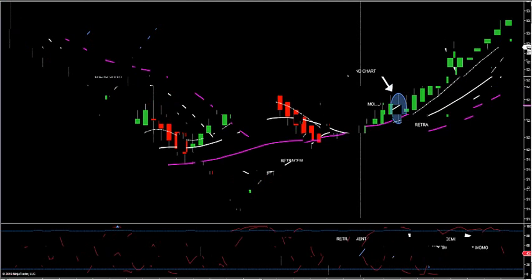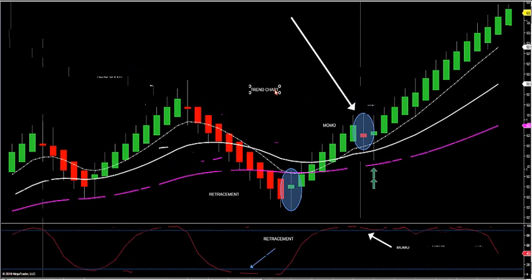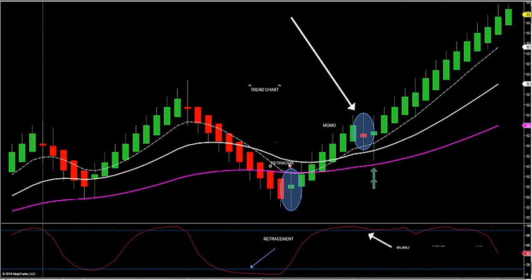It happens every day. It doesn't matter. I can look at any chart, any market. I don't care if you trade NASDAQ, S&P, copper, or gold. You trade the euro, British pound, Aussie, the cross pairs. It even works on stocks. It does not matter. These two setups are all you need to know: retracement and momentum.